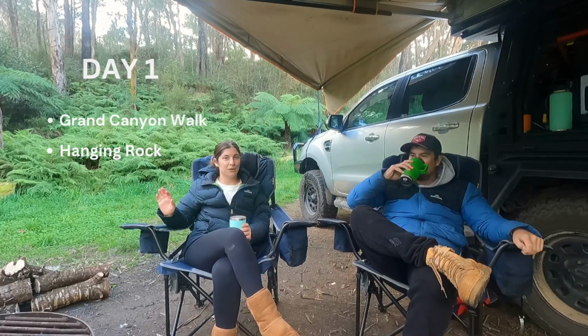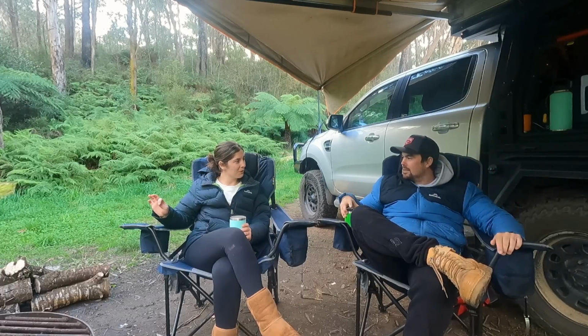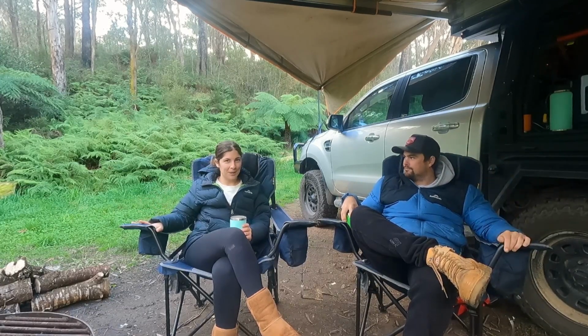That's right. And the first day you're going to want to base yourself at the free camp. Yeah, this one. What's this called again? This is Blackheath Glen Reserve. Definitely. Free camp. And it's awesome.